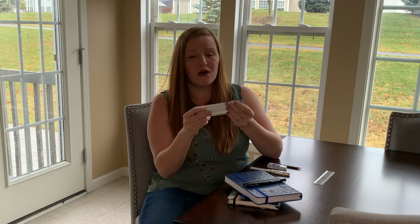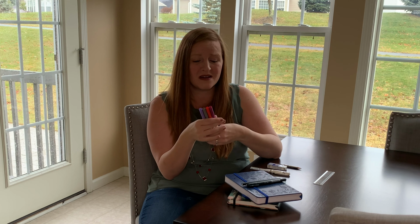I use the Crayola Super Tips. You can get a 50 pack for like $12, $15, I believe, on Amazon. It is really not that bad at all, and it allows you to get super creative with your spreads. They don't bleed through on the pages.